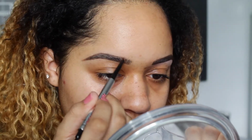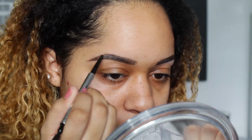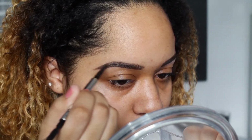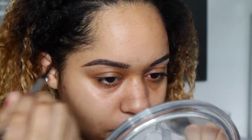To create that natural looking brow. And we're just gonna keep making hair strokes, and I'm going on in different pressures so I can get more dimension. Okay, so that's our brow filled in with the pencil.